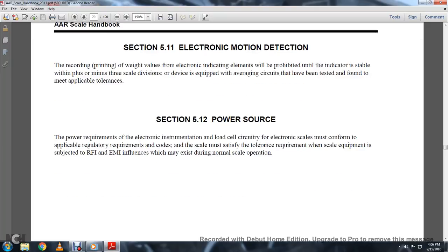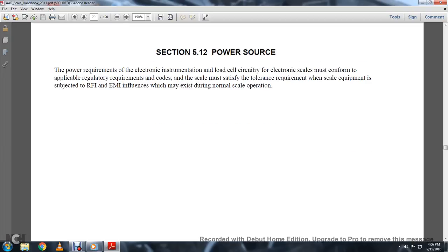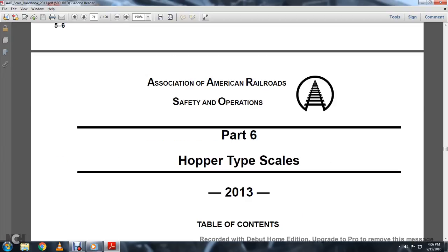Section 5.12 Power source. The power requirements of electronic instrument load circuitry. Electronic cables must conform to applicable regulatory requirement codes in the scale. Must satisfy the tolerance requirements when the scale equipment is subject to RFI and EMI influences which may exist during normal scale operation. Section 6 Hopper type scales.